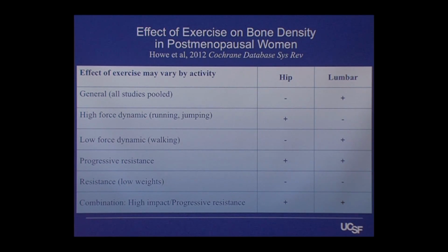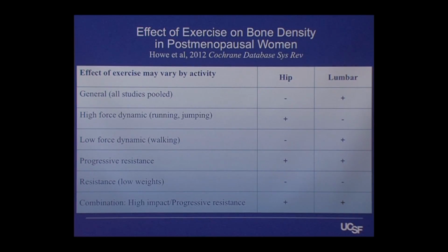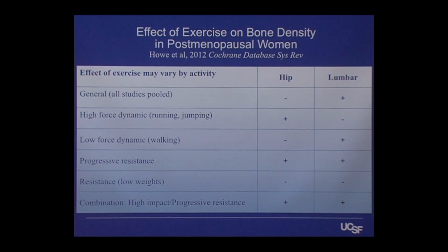If we look at progressive resistance exercises, where you're constantly working at either max or submax intensity to increase strength, it actually increases bone mineral density in the hip as well as the lumbar spine. If you look at resistance exercises where you use low weights, it actually has no significant effect at either the hip or the spine, suggesting that low-weight resistance training might be a waste of time if you're interested in changes in your bone mineral density. But if you want the most benefit, high-impact loading, such as jumping or running, combined with resistance training, there was significant improvement in the hip and the lumbar spine.